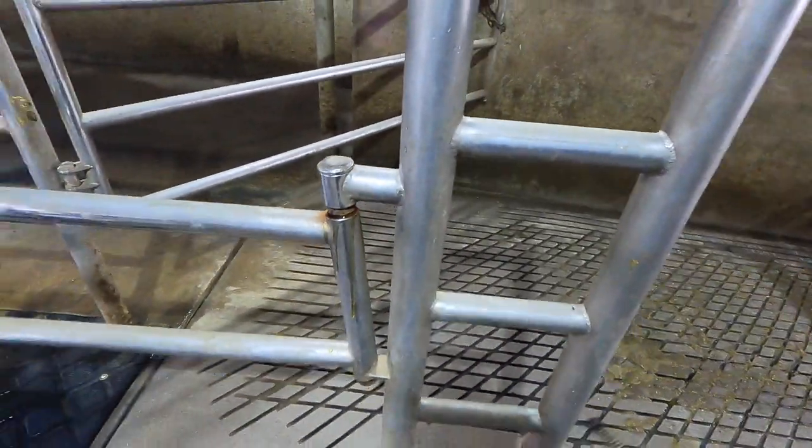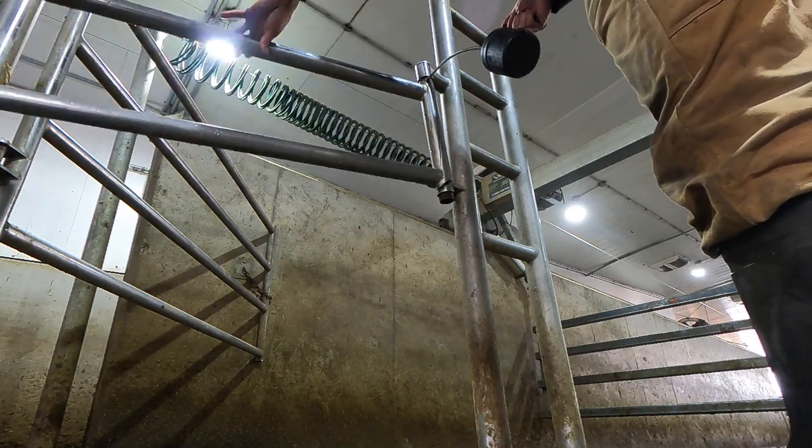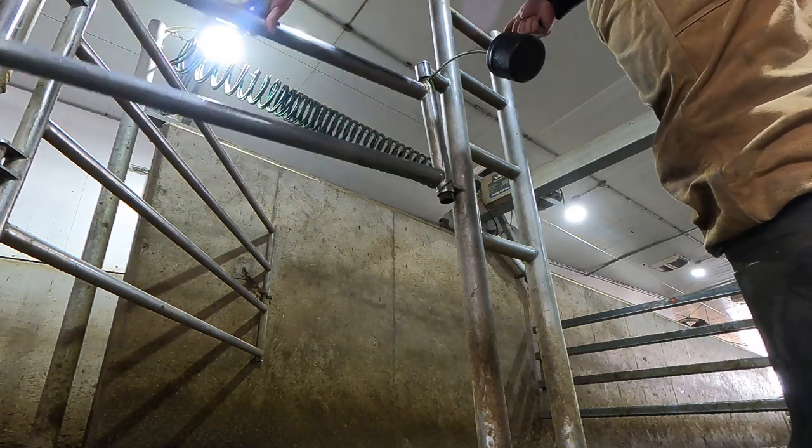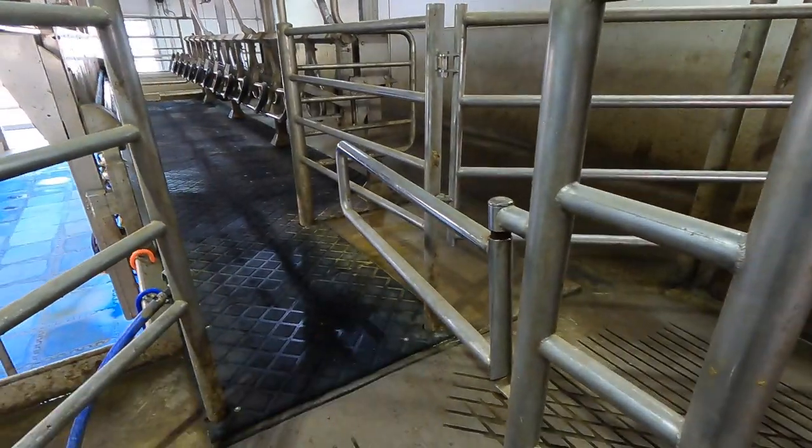It's getting messy, I better use two hands. So that one's lubricated pretty good now.